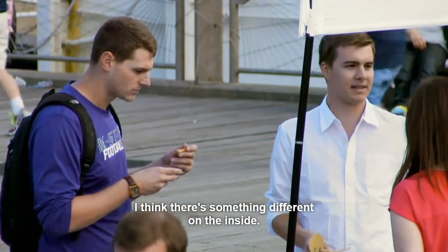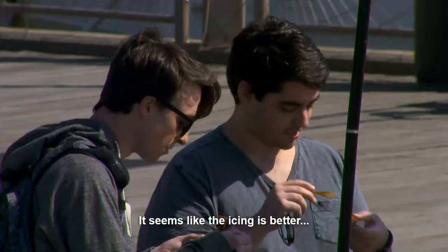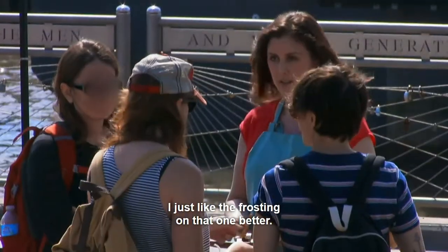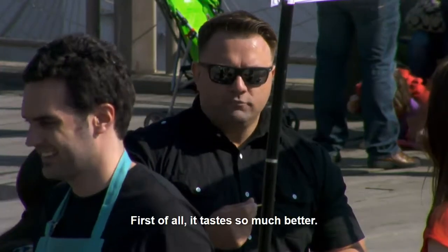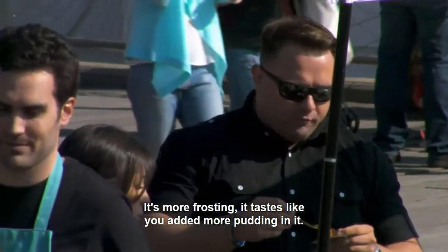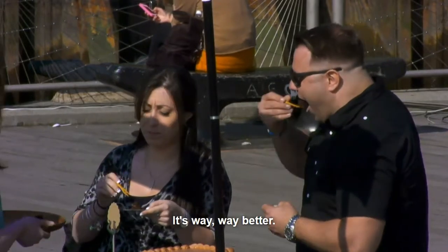I think there was something different on the inside, whatever the baking. Yeah, a little bit different. It's moister. Seems like the icing's better. It's a lot tastier, smoother, richer. I just like the frosting on that one better. So much better. It's more frosting. It tastes like it has a little pudding in it. Yeah, little. Way better. Way better?